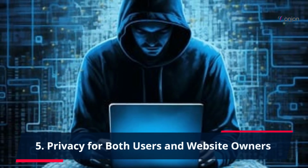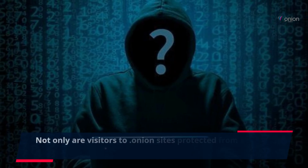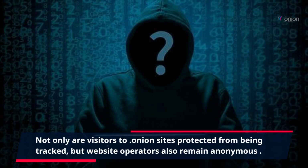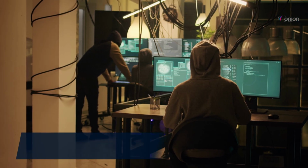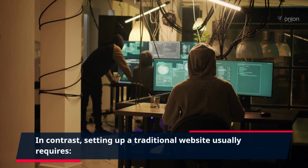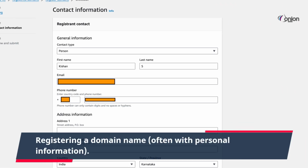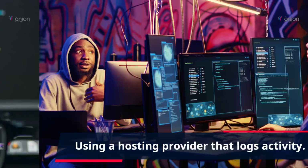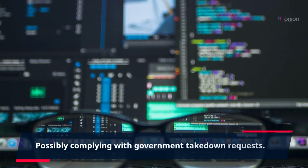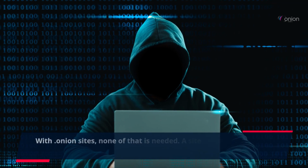5. Privacy for both users and website owners. Not only are visitors to onion sites protected from being tracked, but website operators also remain anonymous. In contrast, setting up a traditional website usually requires registering a domain name, often with personal information, using a hosting provider that logs activity, possibly complying with government takedown requests. With onion sites, none of that is needed.